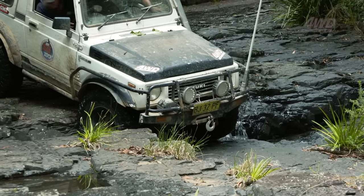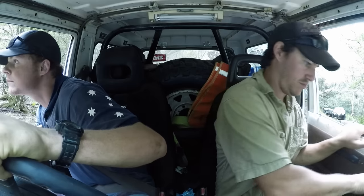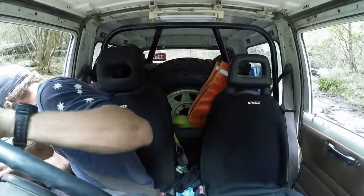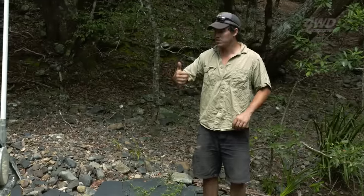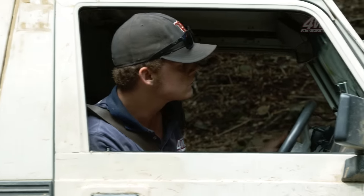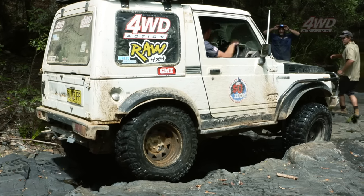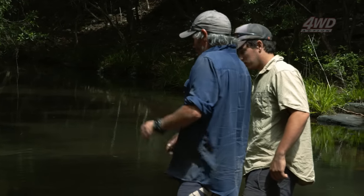All right. Now, Jock has decided to take a different line through the rocks. A line that has smaller rock steps, but it's a lot tighter. This is where having a mate out the front to guide where your wheels are can be a big advantage. That's it, full lock. Oi! What was that?